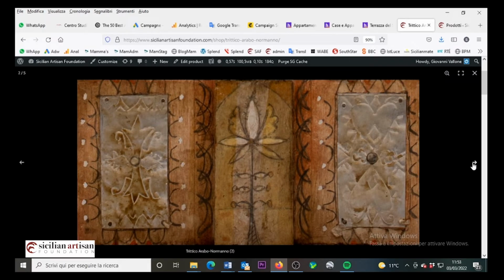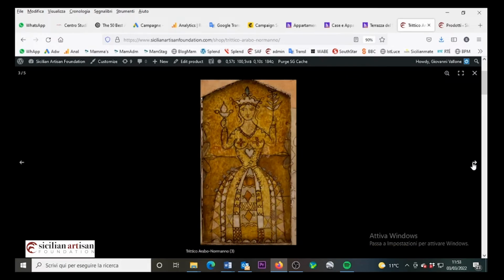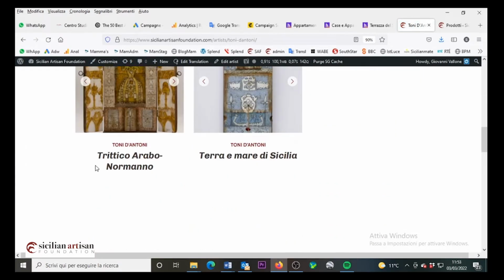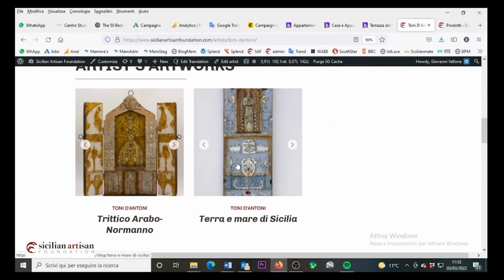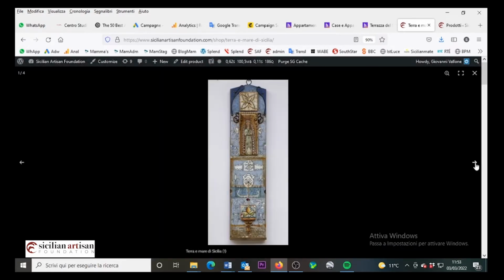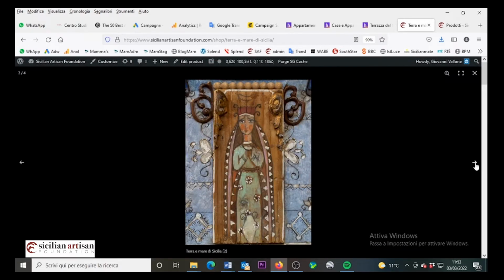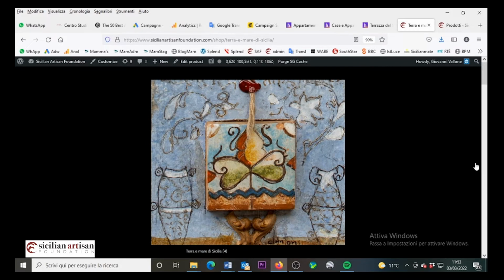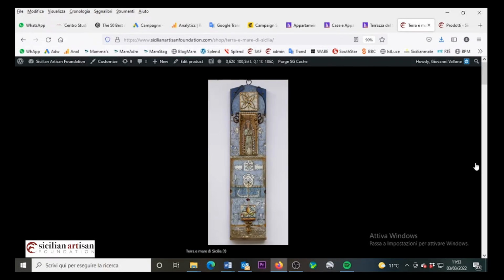And Toni was inspired by this architecture, the Arab Norman architecture. He developed a code of signs and figures that led him to create works in symbiosis with wood, sand, plaster, canvas and other poor materials. Toni is listed in the main catalogues of modern and contemporary art and magazines.